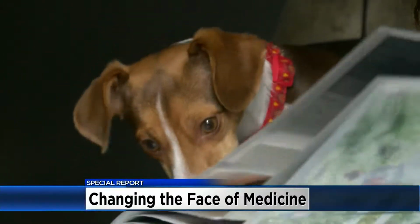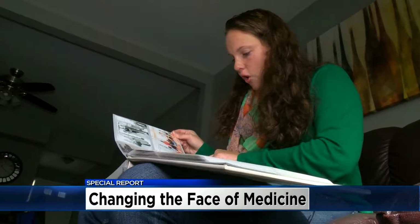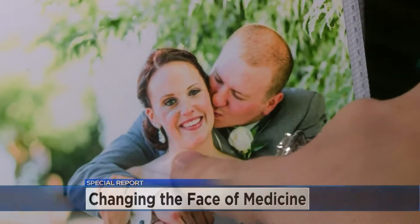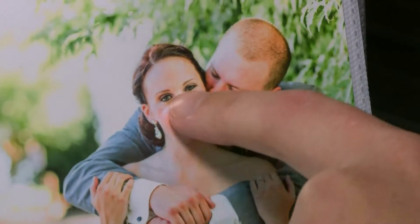Every page in here is full of pictures. The photo albums from Carly Kleinschmidt's wedding back in June. She says it was the perfect day, but she also calls it as she sees it. No, as I look at these photos, I can tell here that my face was broken. There was an indent almost in my face.